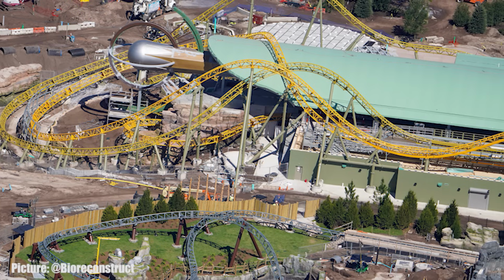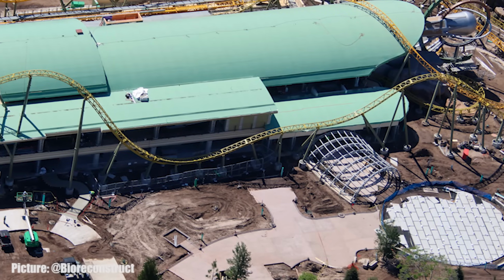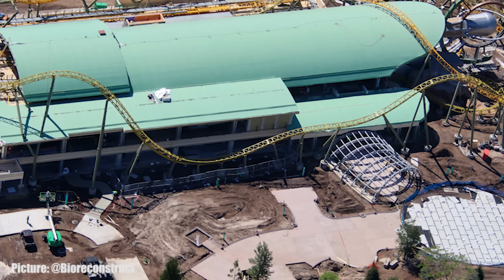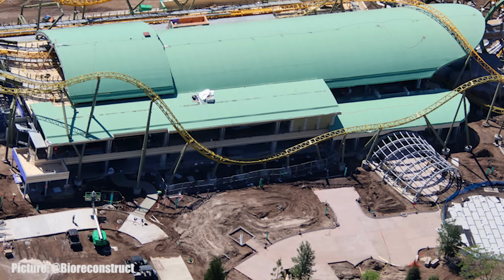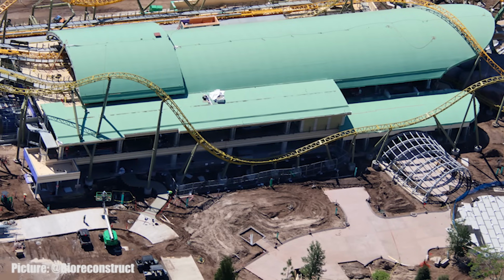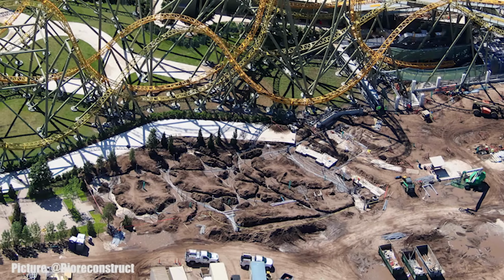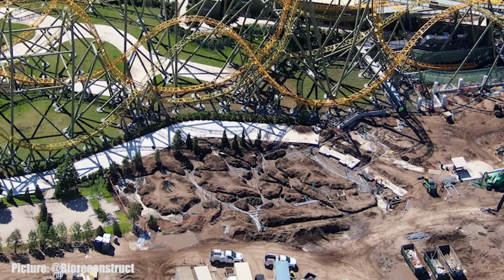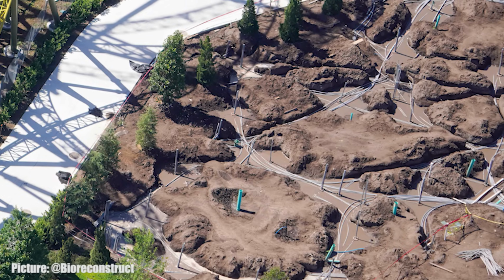Moving towards the entrance tunnel to Starfall Racers, the courtyard covering has been replaced as the pathway continues to make its way down the track towards the back of the coaster station. Inside of the extended queue area, the utility work continues. As we can see, those trenches have been flooded due to a recent rainstorm.